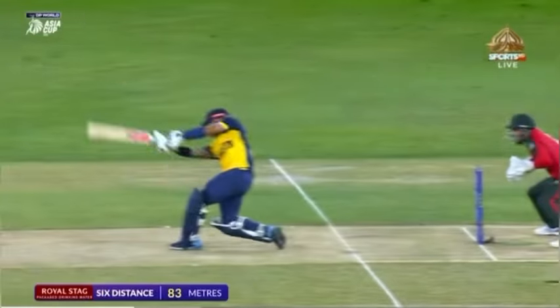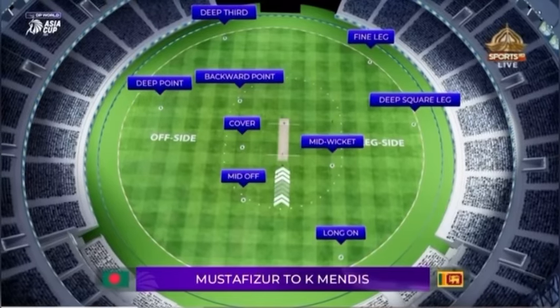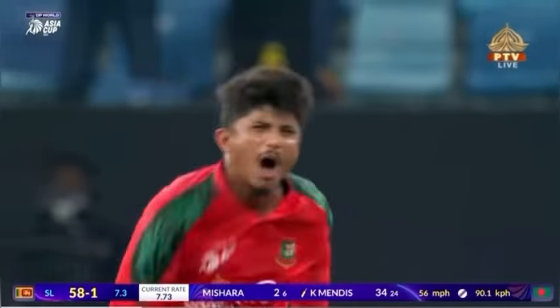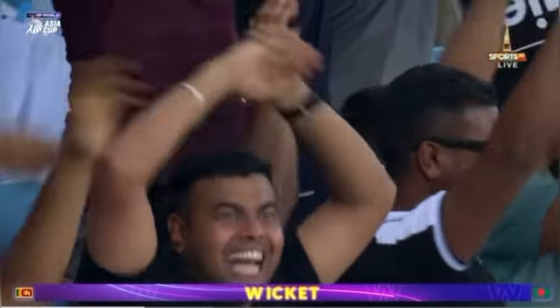Yeah, what a way to go and pick up a 6 and ensure that you have 50 runs on the board inside the power play. Scored a single run now. Pace deliveries. This is down to backward square leg, taken. Mahedi strikes again and Kusal Mendis the big wicket.